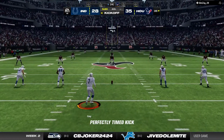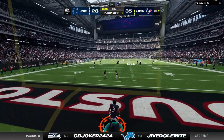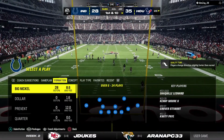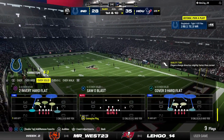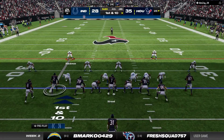Following the touchdown, here's Gay to kick it away. Fair catch made at the 25-yard line. The Texans take over first and 10 at their own 25-yard line. Ready up. Houston's offense already at the line, set to get going.